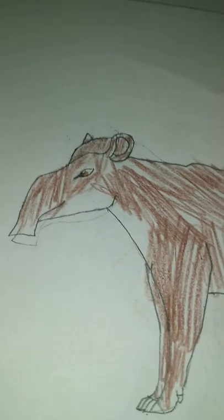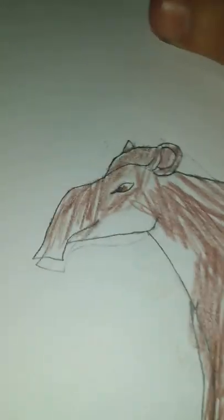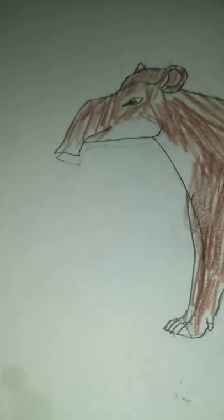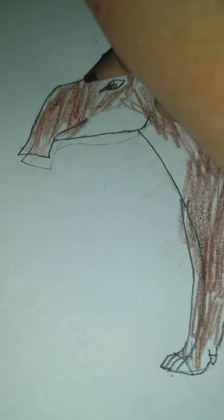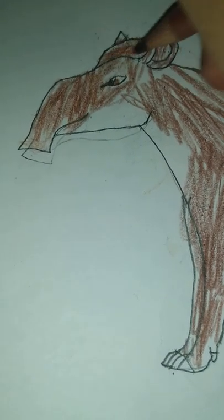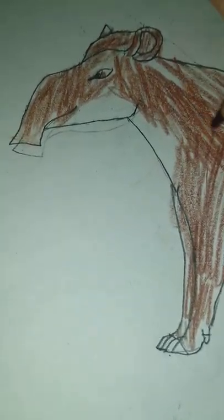Now, excuse me, I have to find that brown. There it is right here. Okay, all right, and the rest remaining in brown a bit.